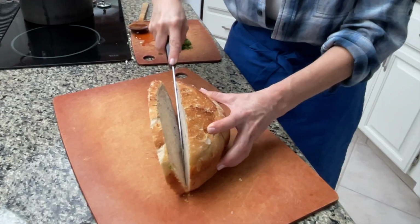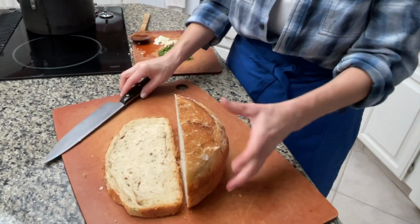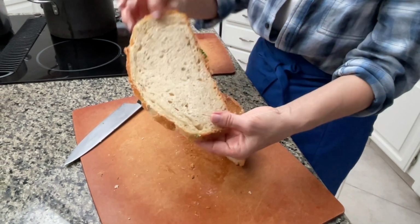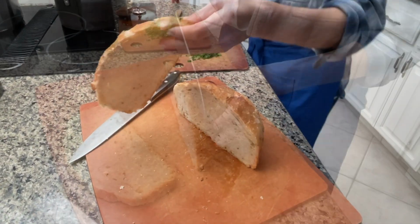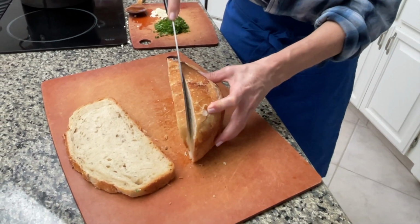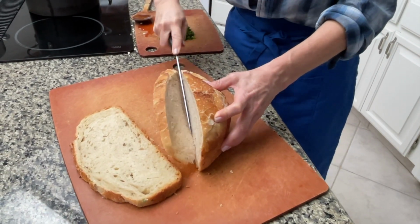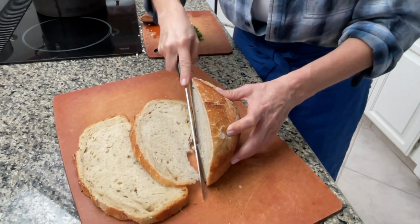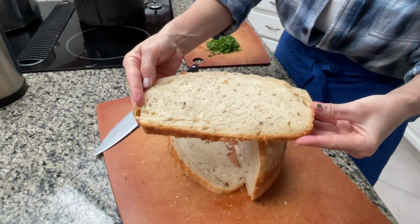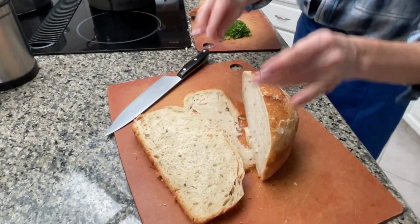While our soup is resting, I'm gonna lightly toast some homemade sourdough bread. This bread makes amazing grilled cheese. But today I'm trying to stay on a lighter side, and instead of making grilled cheese, I'm gonna lightly toast the bread and serve it with sliced avocados. But I promise that in one of our future episodes, I'm gonna show you how to make an amazing grilled cheese.